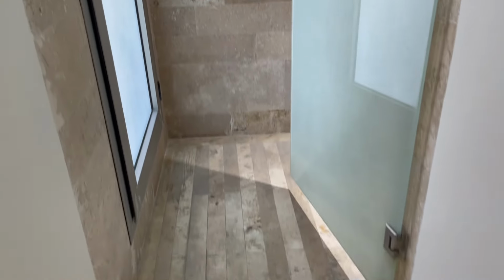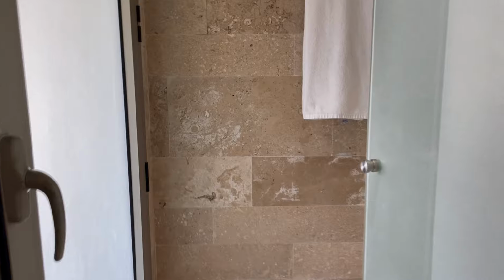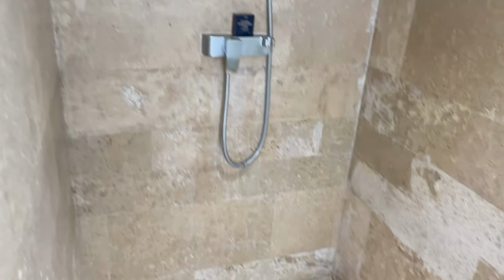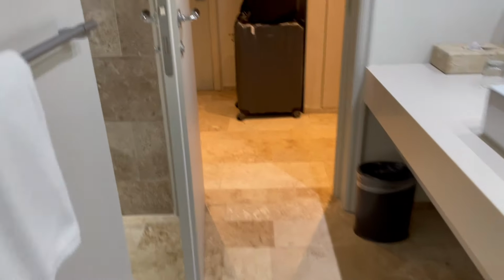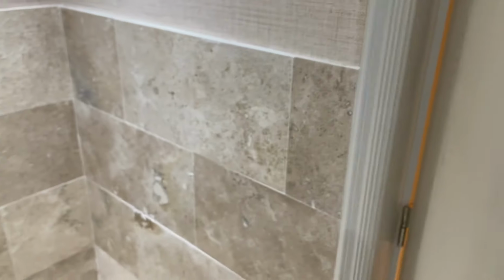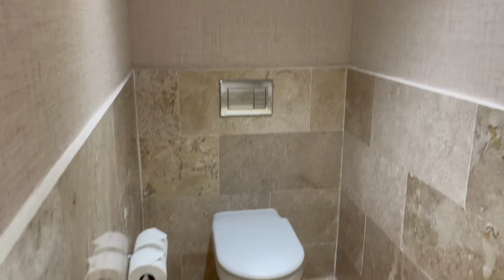Here we have the shower. So nice and big. Towels are loose down there. Some towels. And then through here, we've got the toilet. Super long, really long bathroom in here.